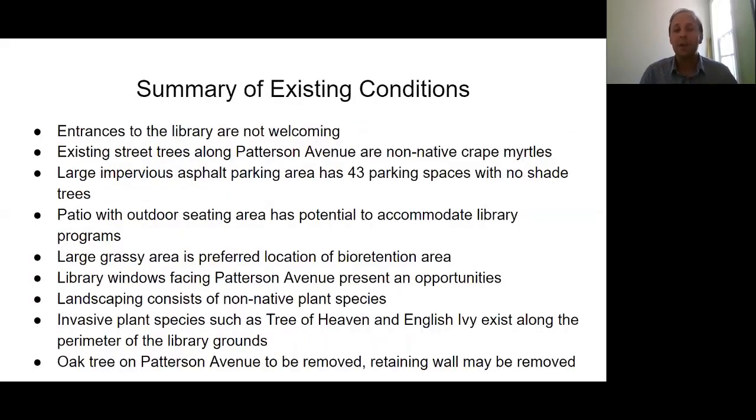All right, so that concludes our virtual tour. The summary of our existing conditions includes entrances to the library not being welcoming. That includes the main entrance to the library and the secondary entrance to the library. Existing street trees along Patterson Avenue are non-native crepe myrtles and present an opportunity for replacement. The large impervious asphalt parking area has 43 parking spaces with no shade trees. The patio has a nice outdoor seating area, but it has the potential to accommodate additional library programs.